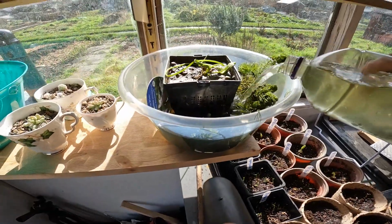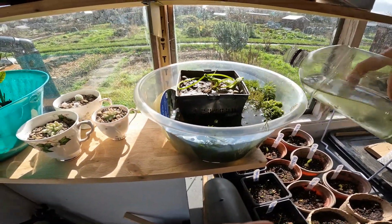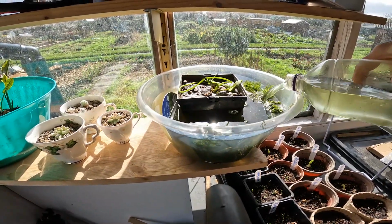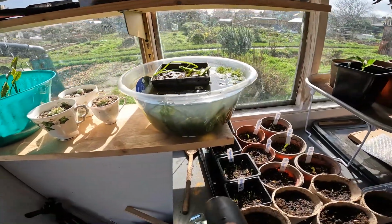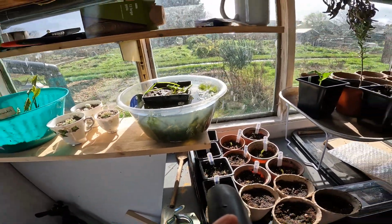Let's just up the water of the pond plants a little bit. I'm not sure if that's the right thing to do, but I hope so.